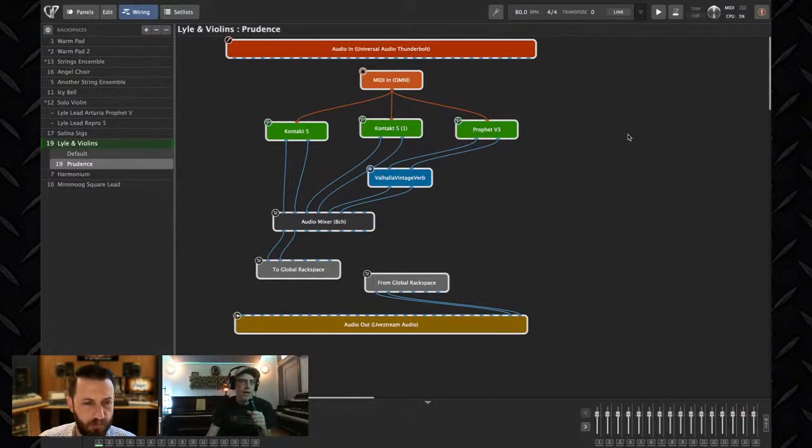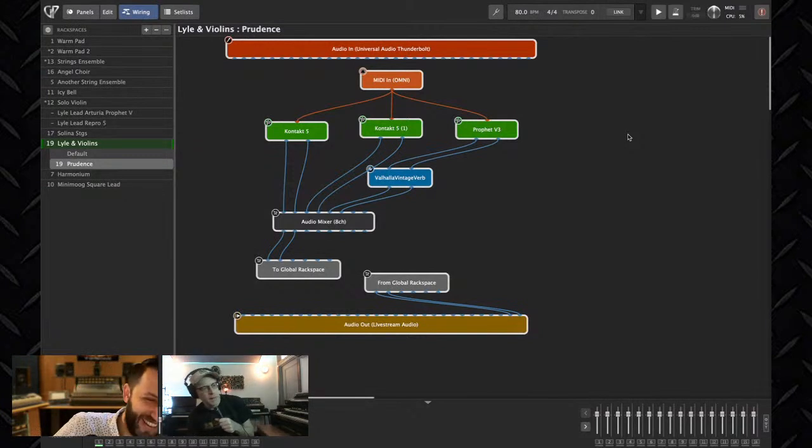But obviously volume is one of the things. If it's just not loud enough, it's not loud enough. Not loud enough disappears, but when it's too loud, that's really no good.